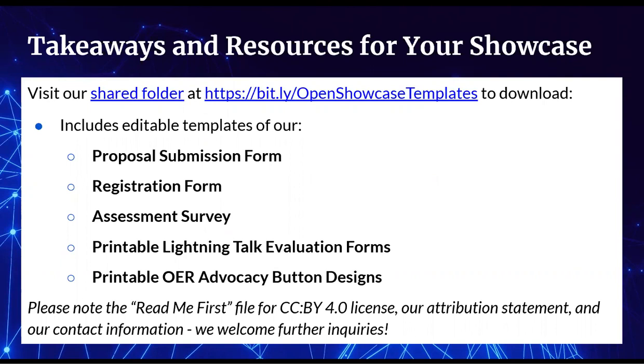I want to note a couple things about some of these materials. One is that the folder also contains a README first file, which gives you more information on our CC BY 4.0 license, the attribution statement we're suggesting you could use, as well as our contact information. So we would absolutely welcome any further inquiries that you would like to make, any questions, any suggestions, or if you are interested in an event like this and you'd like to know if we have other materials that might be useful. We do have other things that we use to create this event that wouldn't fit well in terms of sharing them at a presentation like this. So we'd be happy to talk to you about what you're thinking and see if there's anything else that we could share.